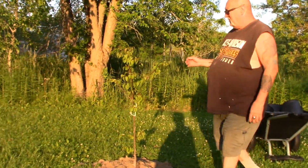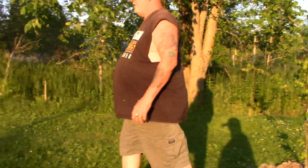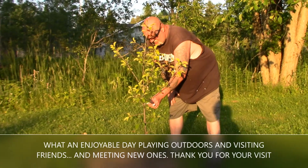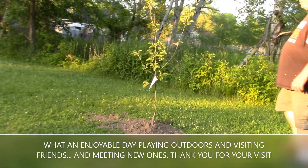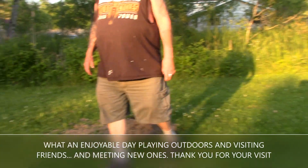This one looks a little... No, it just needs a good watering. Yeah, they're thirsty. They're planted in an area that's nice and moist. Honey crisp apple. And the same with this one here. Honey crisp apple. Okay. And then we have our elderberry bush down here.